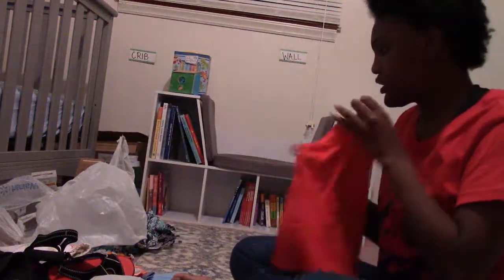And I picked him up several shorts. I realized when I did our last haul that I didn't get him regular play shorts. So, I just got him some regular shorts like this. That way he can just play and not dirty up his really nice clothes. He's really rough on clothes, like I explained. So we just got three of those.